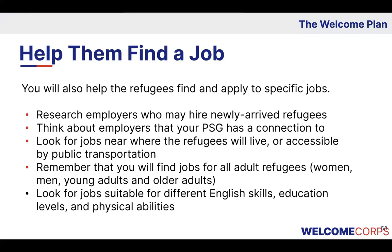I know you may think it's impossible for a refugee who doesn't speak English to find a job. Well, we can tell you from experience that it can be done. There are lots of employers who will hire people who are willing to work hard, even if their English is not strong. But look for jobs with different English levels, also different education levels, and also different physical abilities.